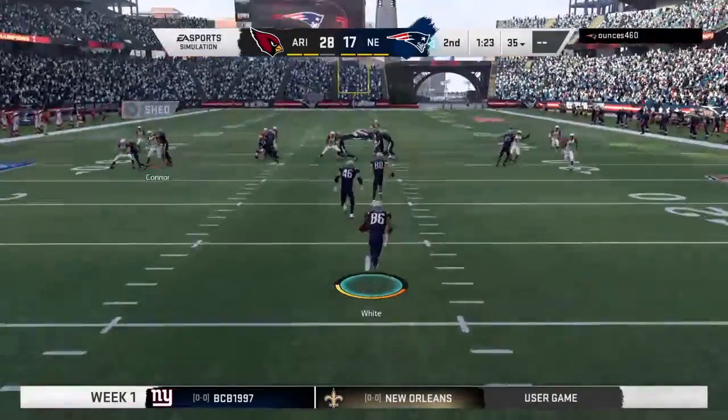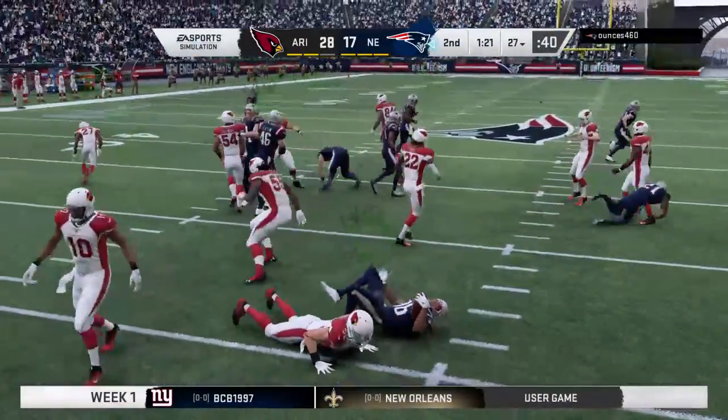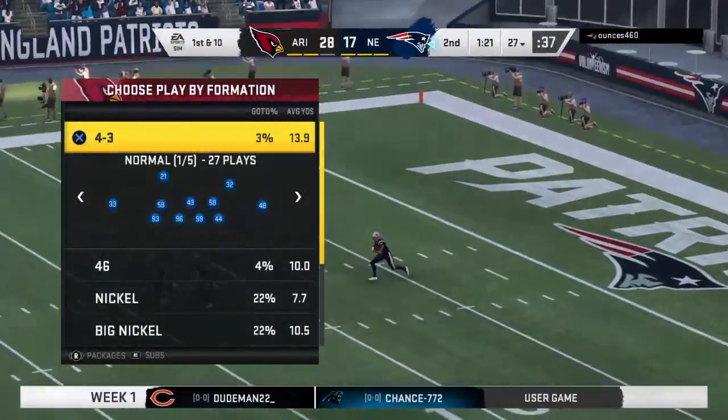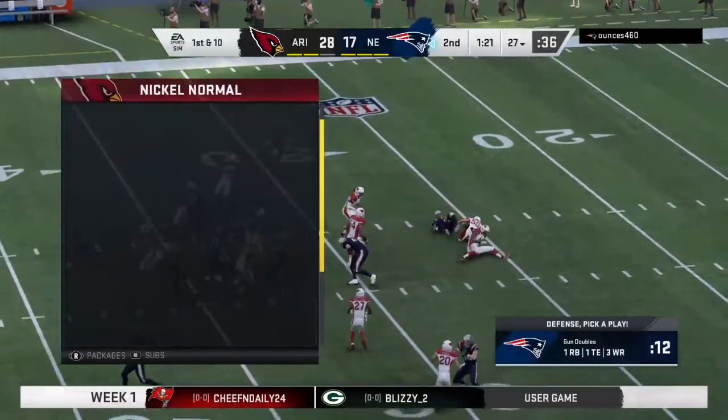This fielded at the 2. And he'll take this across the 25. A couple extra yards up to the 27-yard line. 1st and 10 at their own 27-yard line.